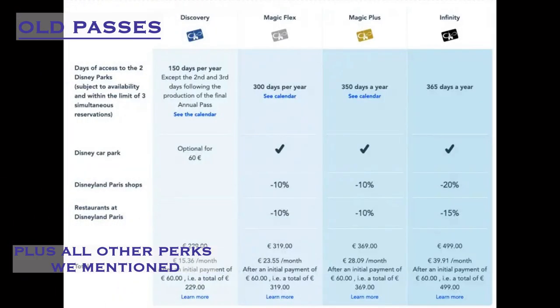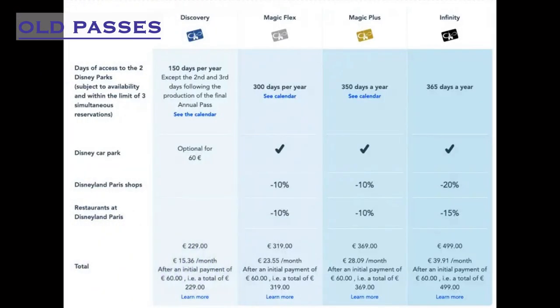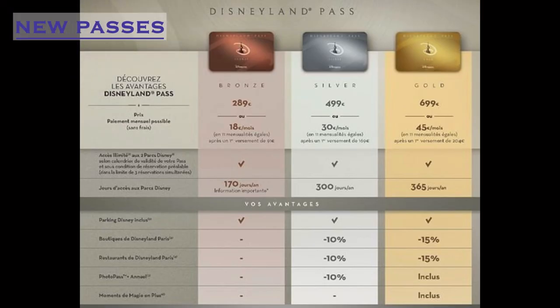So we'll put, like Simon said, the comparisons up on screen, just showing you the perks and what the new passes give. Basically, the bronze pass gives you no additional perks apart from the day's entry. And then obviously you've got reduced perks on the silver and massive reduced perks on the gold.